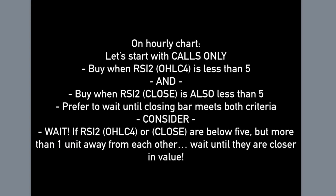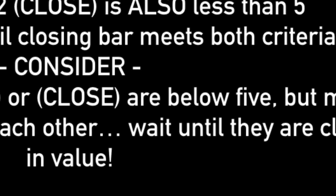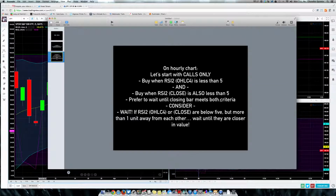Also consider, if RSI2 open high low close 4 and the close are below 5 but more than 1 unit away from each other, wait until they are closer in value, please. Sometimes you'll see RSI open high low close 4 be around 4.5, and you'll see the close be less than 1. That's too much of a variance. You might as well have one at 5 and one at 10, and that wouldn't fit our criteria. Why would you go with both below 5 and one being super low? That sets up a scenario where the trade doesn't work out, and I'll show you a couple times it's happened. So let's go to the charts.